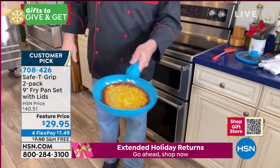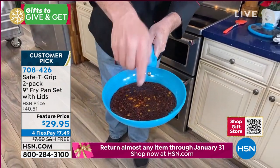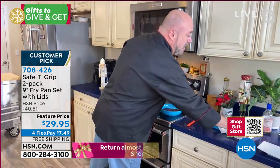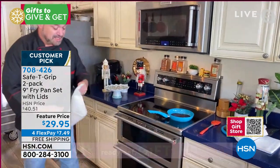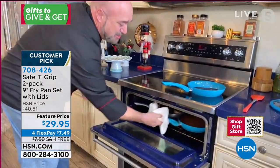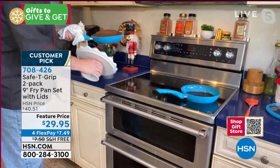I'm not sure. It may sound kind of cheesy, but I think you're going to flip for these pans. You can't even burn the cheese on the bottom of these pans. And while I'm standing here, let's talk about the versatility of our pans, because these are oven safe. That means you're going to bake in them. So all of your holiday baking this year, you've got the tools that you need.